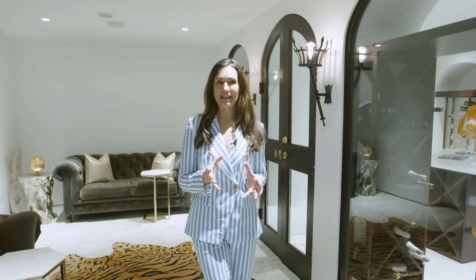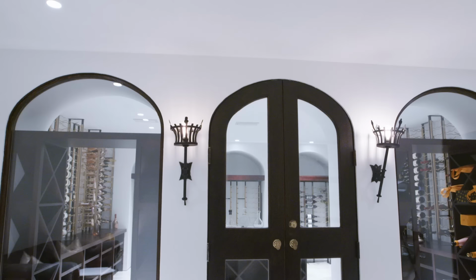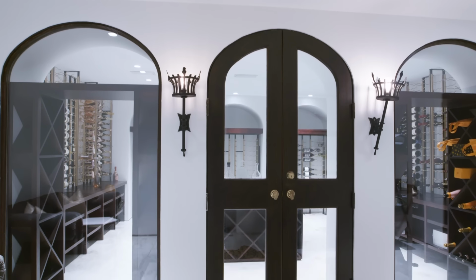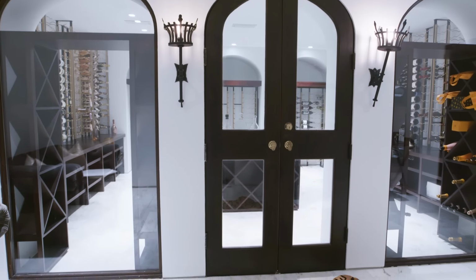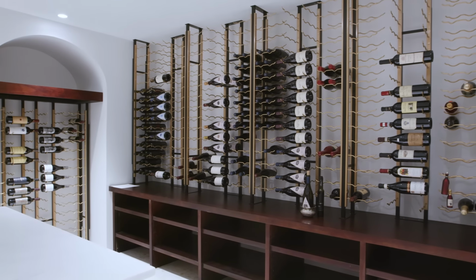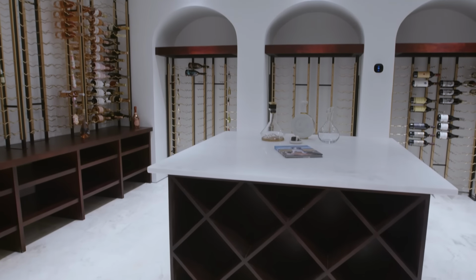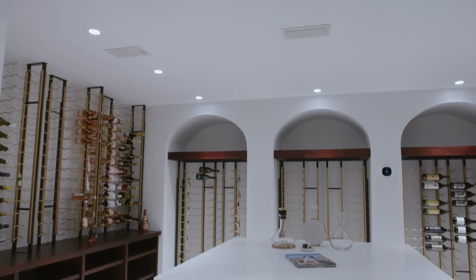So I said this house was built for entertaining, and here's proof of definitely the entertaining spot of the house. The best for last, here's the wine cellar. This was here when we moved into the house. We did renovate it last year, and we updated a lot of different things, the racking and some marble tops on the counter in here. But this space has really opened up for entertaining and enjoying.